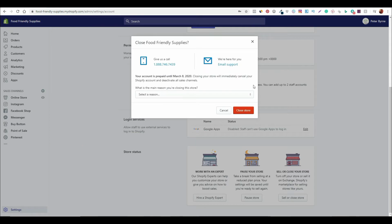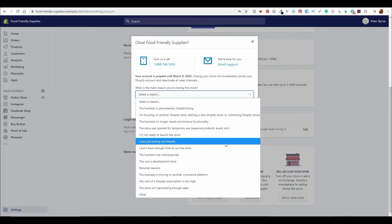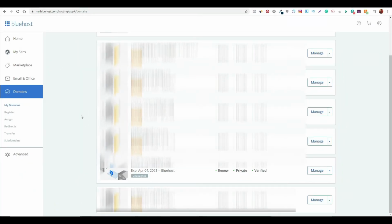So once you've entered in your password, you'll be greeted with this screen, so you just have to give a reason as to why you're shutting down your store. Now I have all the other things done, as I've shown in the previous videos of all the steps I've taken. I've removed my domain. I have it set up on my Bluehost account. I transferred the domain in one of the other videos and I showed you how to do that.